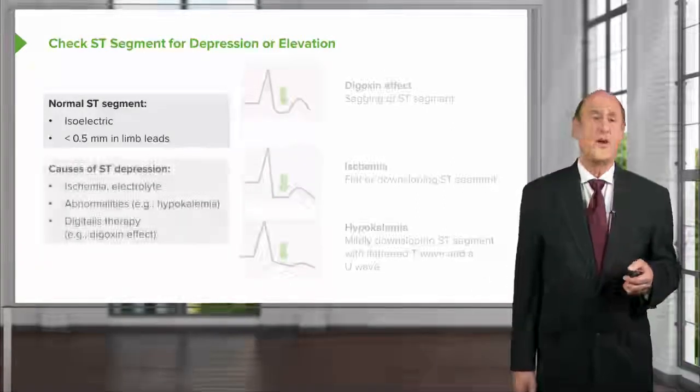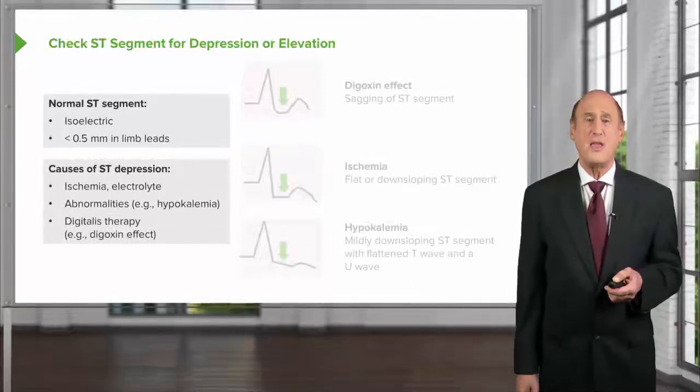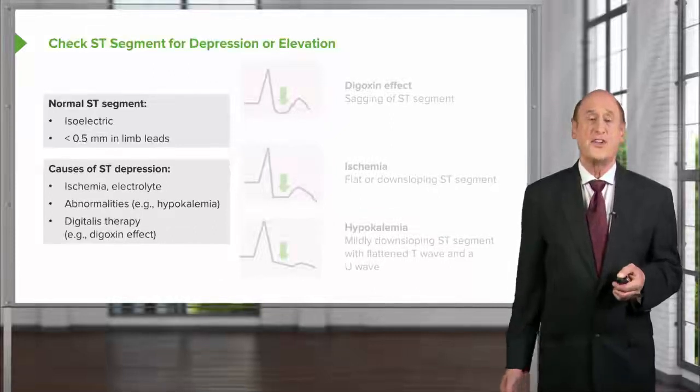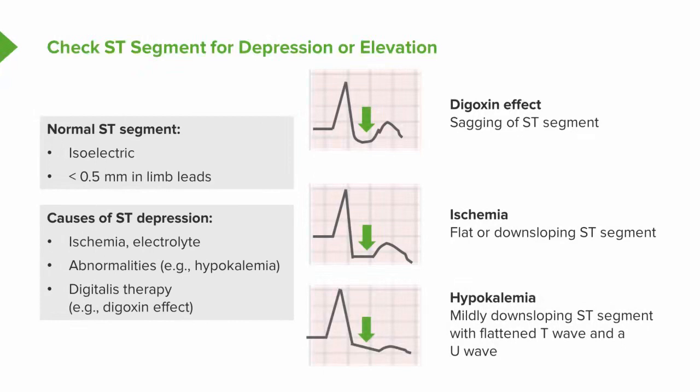In fact, there are multiple causes of ST segment depression, as I mentioned in the very first lecture. Ischemia is the one we're most interested in. Electrolytes like hypokalemia can cause ST segment changes, and digitalis therapy can do the same. You've seen this slide before. Remember, the dig effect causes a sort of rounded sagging of the ST segment. Ischemia causes a flattened, squared off ST segment depression, and hypokalemia usually a somewhat slower downward slope with a flattened T wave and sometimes a U wave following.